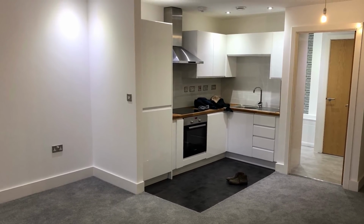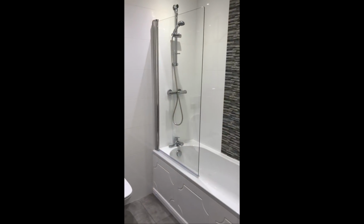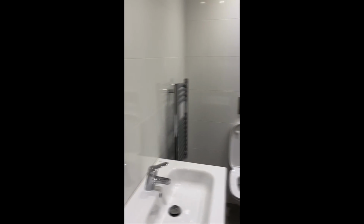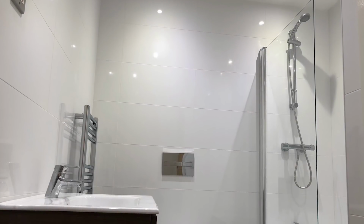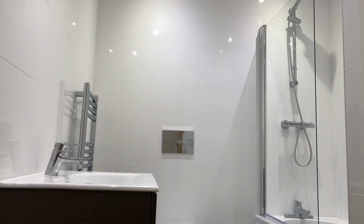One of the best things about this studio apartment is the bathroom having a shower and a bath. For a studio apartment to have that much space in a bathroom, it's an incredible added benefit. So again, I'll be working with the design that's already in this bathroom and start to implement mine further along down the line.